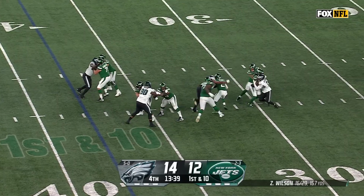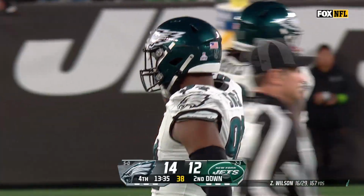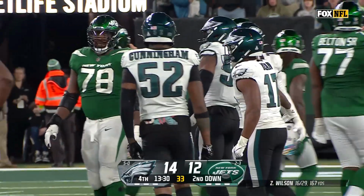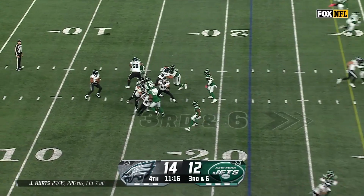Zach Wilson wants to go deep. Instead, he goes down. Josh Sweat. No Sweat for his 3rd sack of the year. They mount up on you, and they add up. It makes it tough. 3rd and 6 from the 22.